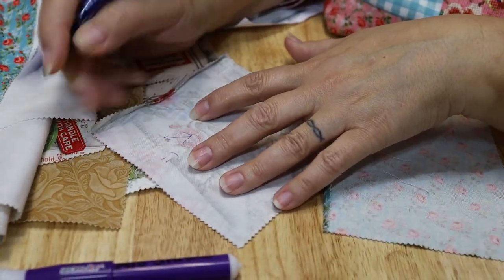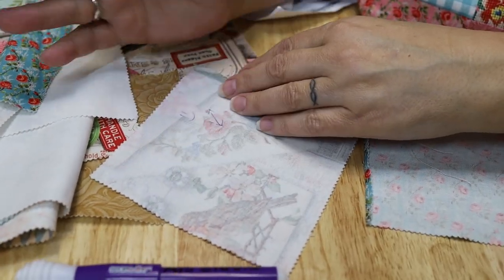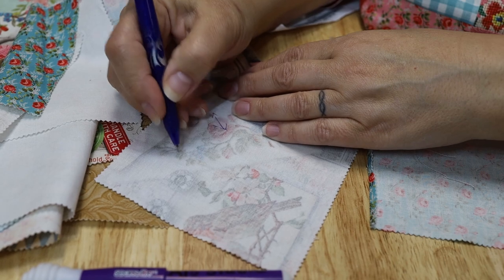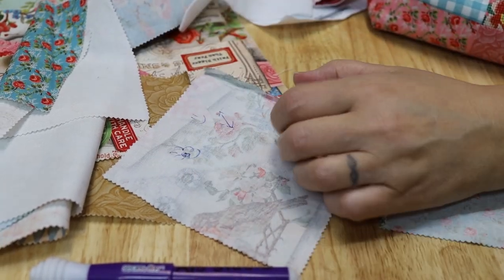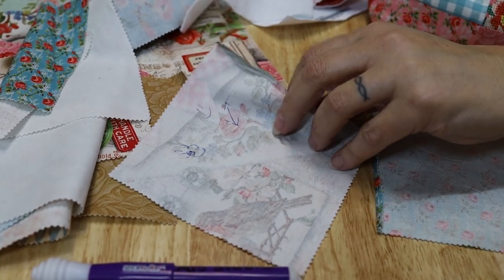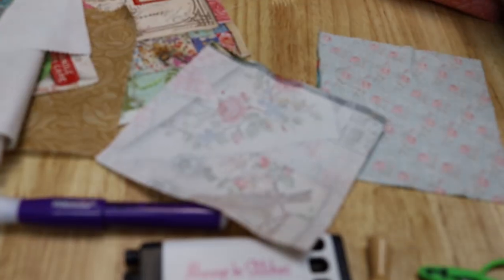I can put a little smiley face. This is fun with the kids. Write them a message and then iron it and it disappears. So see, I'll put this. I'll just make a little flower. Whoop. And now I take it to the iron. I'm going to take the iron. Here we go. Off camera. Iron. Same piece of fabric and it's gone. So that's kind of fun.